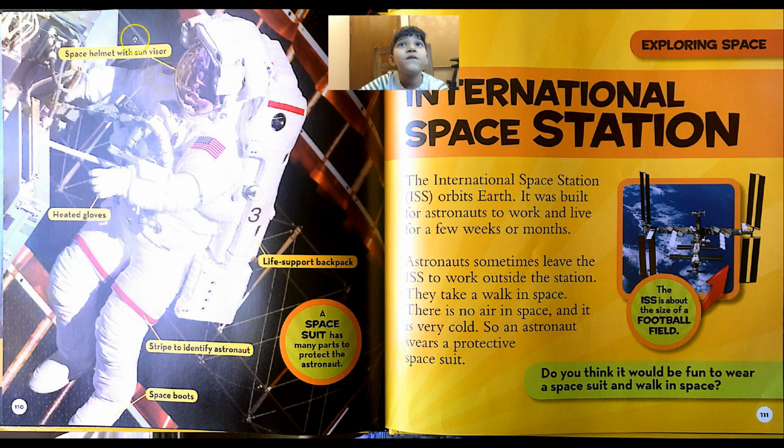Space helmet with sun visor, heat gloves, stripes to identify the astronaut, space boots, life support backpack. A space suit has many parts to protect the astronaut.